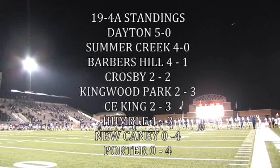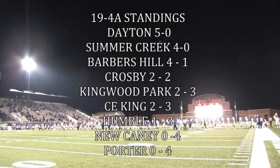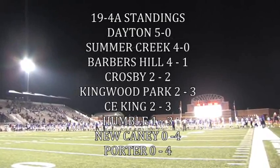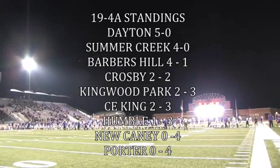After the fifth week, the standings are as follows. Dayton and Summer Creek are on top of the standings. Barbers Hill and Crosby are in third and fourth. New Caney and Porter are at the bottom of the barrel at 0-4.